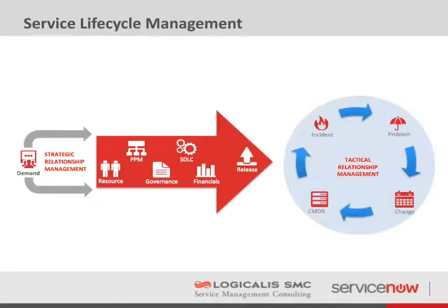Now, here's the picture, the tactical relationship management. It's that old traditional cycle of incident. Something happens, something is broken, an error is found. Problem, what do we do? Can we fix it quick? Is it an error? Do we have to do some avoiding measures? Do we need to change something? Is it something we have to approach in a more robust kind of way? And we do that all via the CMDB. And those parts, those areas I have been talking about in the previous session, they should be in place before you can start with your service lifecycle management.